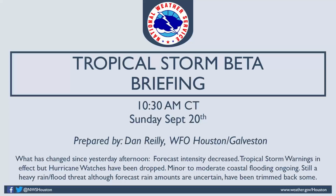Minor to moderate coastal flooding is ongoing. The highest tide looks to be tonight and Monday, so that's when we're going to see probably some more widespread moderate coastal flooding. There's still a heavy rain and flood threat, although the forecast rain amounts are still very uncertain and have been trimmed just slightly, but we do still have the ingredients for some locally very heavy rain and flooding.